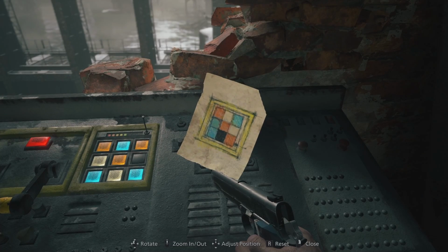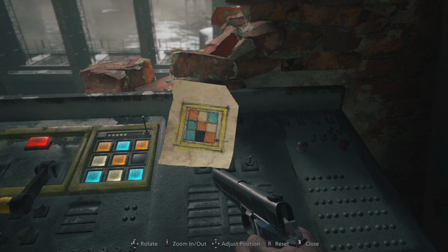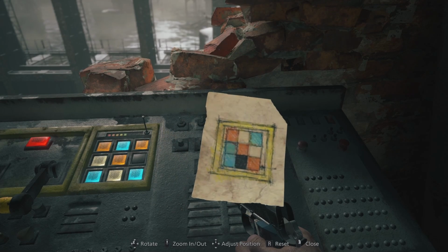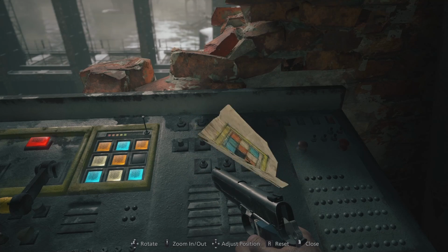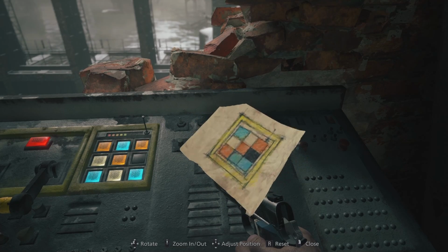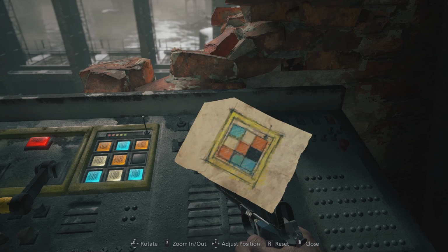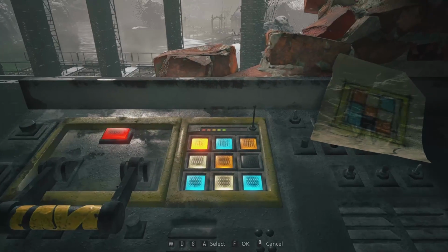Now the trick for this is to go ahead and turn it about 90 degrees until it's right about here. And that's how you want it to look. So across the top has to go blue, white, orange, white, orange, black, and then orange, blue, blue. So we're going to do that now.